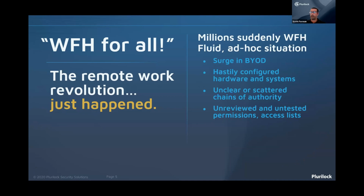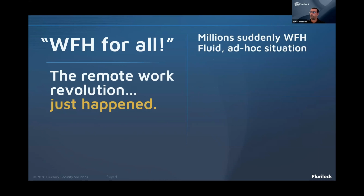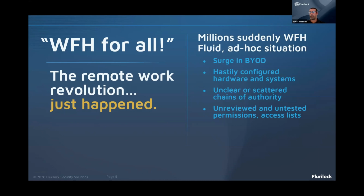The reality is that most of the millions of employees and their companies around the world have transitioned suddenly to remote work, and the situation is still highly fluid. And while the initial challenges of just getting people connected have been conquered, it's still very much an ad hoc situation for most of the companies that we've engaged with and spoken with. So even for those that are well prepared, there's still a lot of challenges.